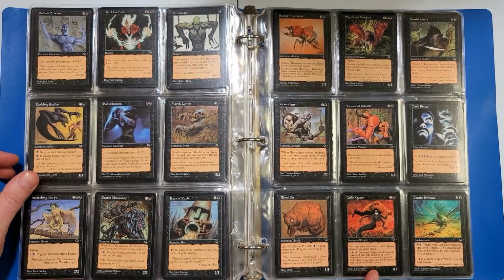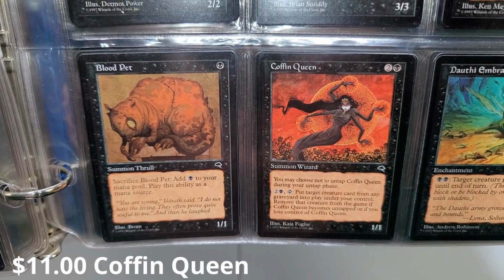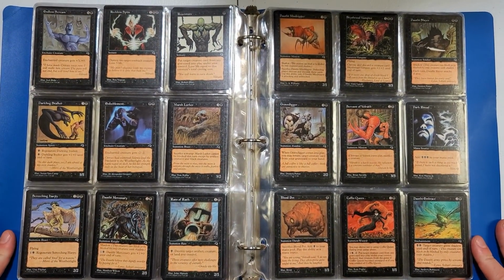I always loved the art on that card. Coffin Queen was always a really, really cool looking card. I just liked it. I just liked when females appeared on Magic cards. Got mad respect and love for my ladies out there.